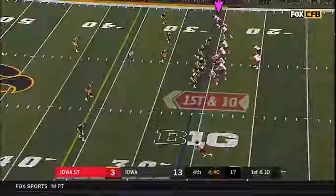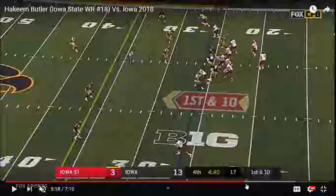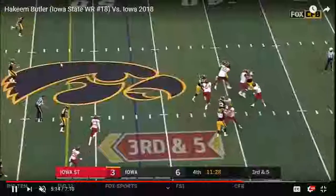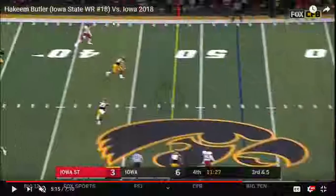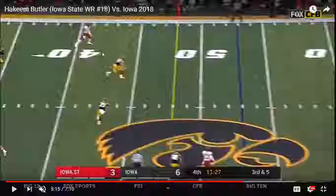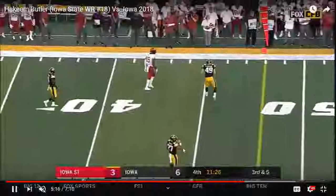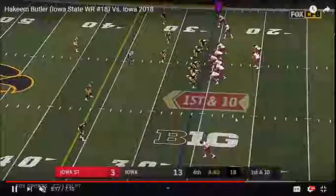Nice job. I will say this though about Butler. Nice job of finding that space there. Notice that he's sitting in the green space between the two defenders. So nice part on his part to get open.